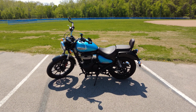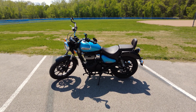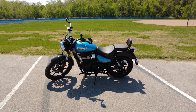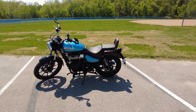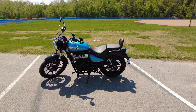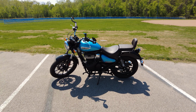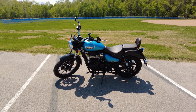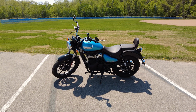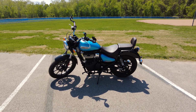So in about a little over a week, I will have my first service appointment, and I'll definitely hit 300 miles before then. But I've been riding this around for the last week and a half or so, and wanted to really get a feel of it before I did any type of overview or review of it, since this is my first motorcycle in a very long time and my very first cruiser motorcycle.